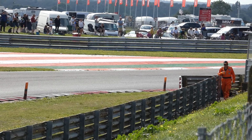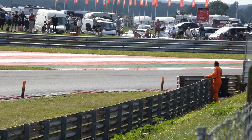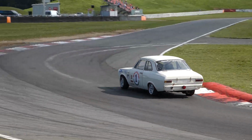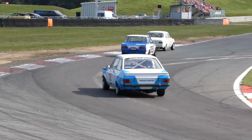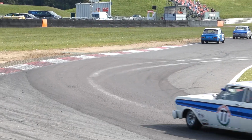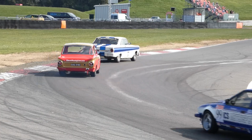That car is now being pushed behind the barrier. David Claxton in his Triumph Dolomite Sprint is pushed away to the line for basic safety. The yellow flag is withdrawn by the time the marshals have got off the circuit and the cars come back round to the first lap of the race.